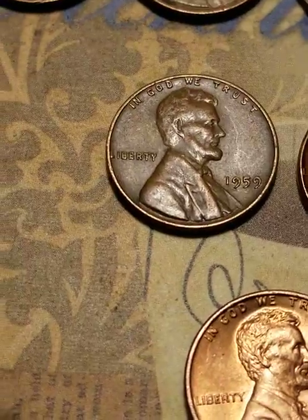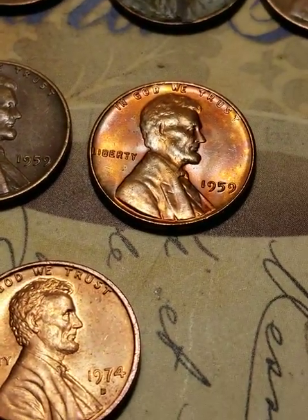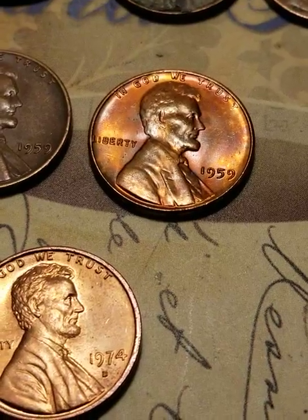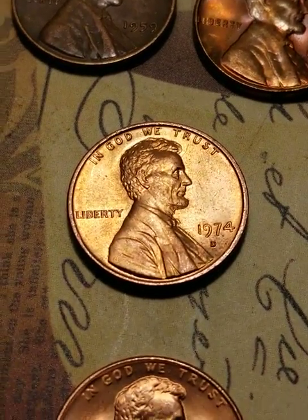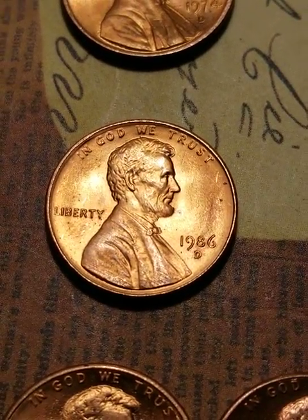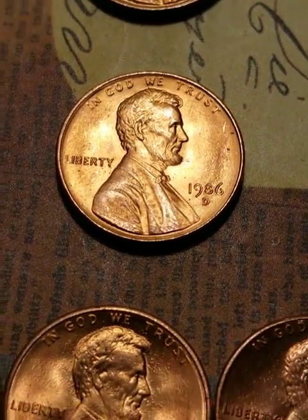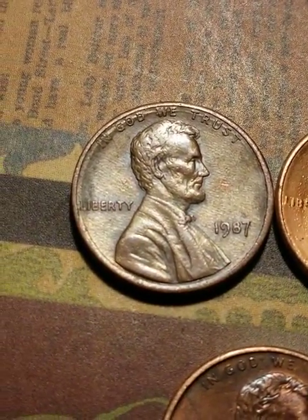In 1959, and, wow, that's a parade of lights for a '59. Nice, bright, shiny 74 D. Nice, shiny 86 D. Unusual colored 87.